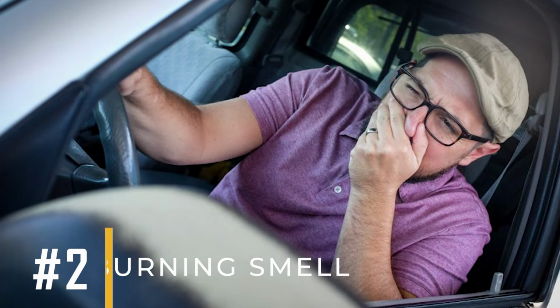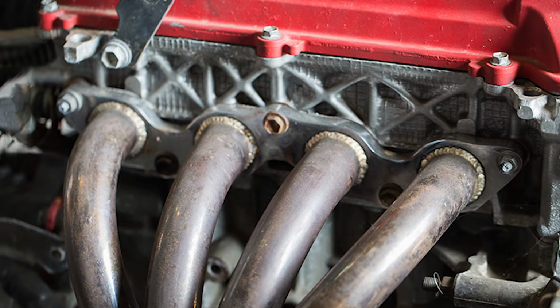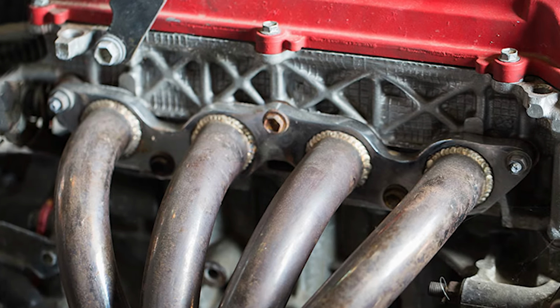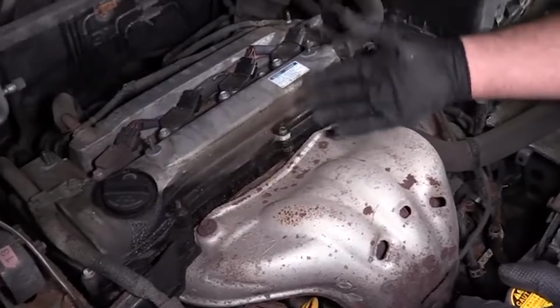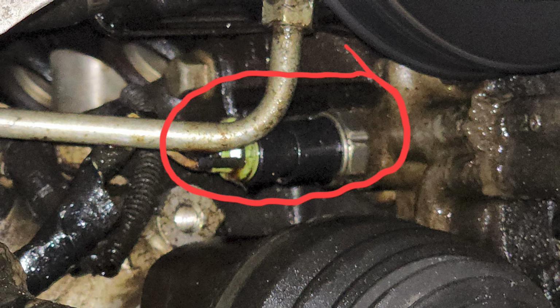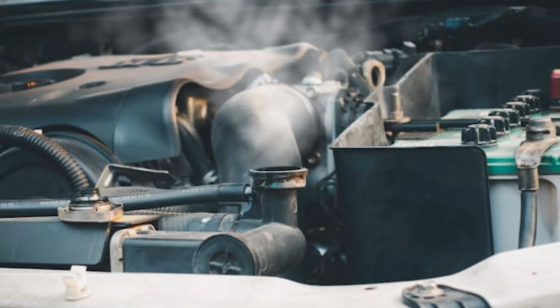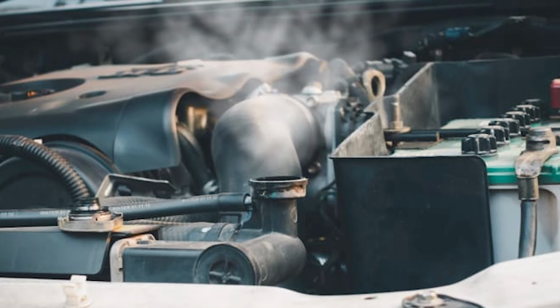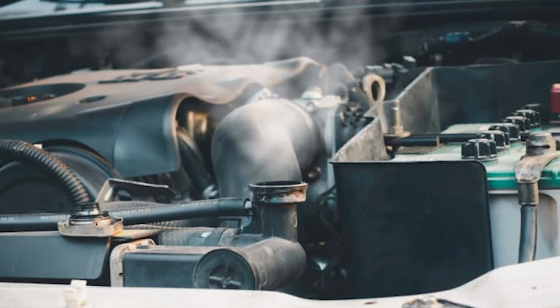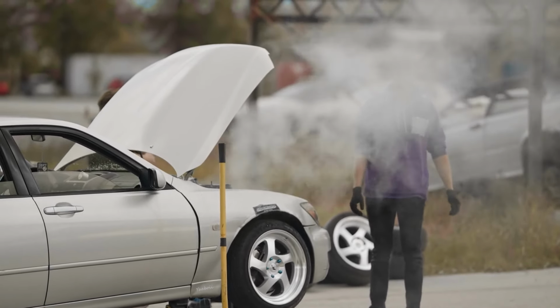2. Burning smell. As oil leaks onto hot engine parts, such as the exhaust manifold or cylinder head, it can cause a noticeable burning smell. This smell happens because the oil is dripping onto hot surfaces and burning off. So if you notice this smell, it means oil is leaking and burning on hot engine parts and can eventually create a fire hazard and may lead to more engine damage if you do not fix it.